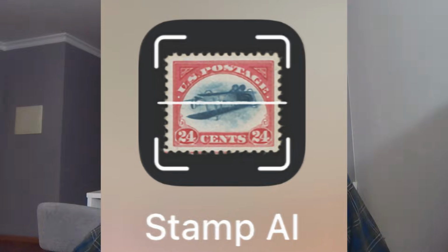So that was the Stamp Identifier Flag app. About the only good thing I can say about it is that there is a 7-day free trial period, so you can run it through more paces, see if it is actually useful for your own purposes. So I'll go on to the next one now, which is called Stamp AI. So we'll see how real its artificial intelligence is.